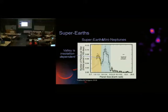Again, because they're Kepler planets, we don't have a handle on the densities of these, so we're kind of guessing that they fall into these two categories, and we're working hard to try and get some masses for these things for which we have the radii. But yes, this is really interesting.